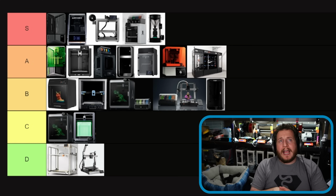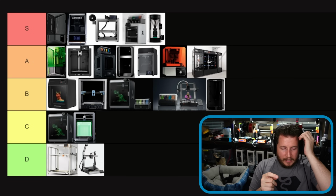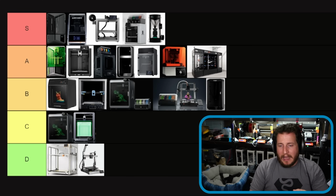Q1 Pro, and then the Rat Rig V4. So the Q1 Pro, I can't rank it high. I'm gonna rank it like B tier or C tier. And that's because I've had a really bad experience with mine. It doesn't print. It gets like 2 layers and then it just stops. It freezes, it doesn't take inputs. It does thankfully turn off all the heaters, which is nice.